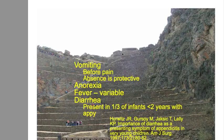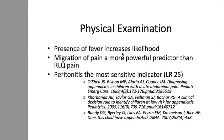The physical exam: we push on a bunch of bellies. That's the best way to go about this. If they're febrile, that increases the likelihood. Migration of pain is actually a stronger predictor of appendicitis than focal right lower quadrant pain. And not surprisingly, if they present with peritonitis, that is highly predictive of appendicitis, and in those cases, likely perforated appendicitis. The problem with all of these classic things is it's a flip of the coin.